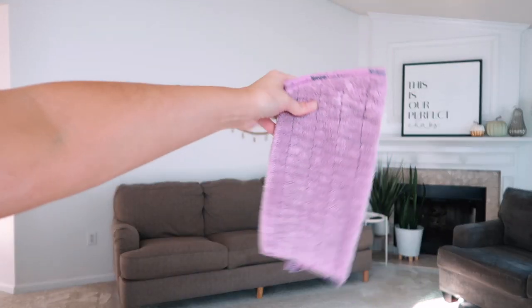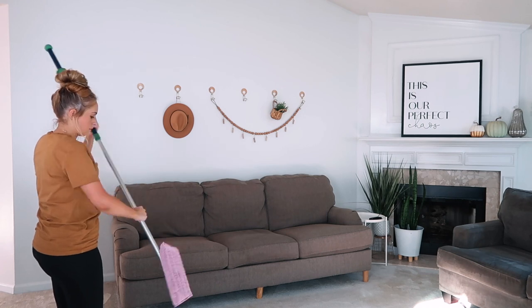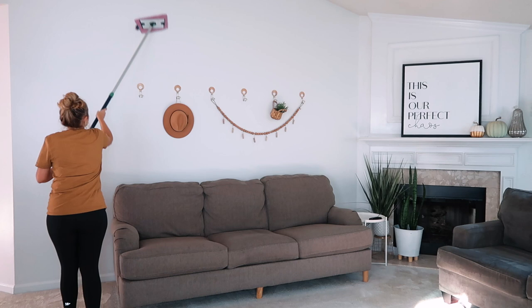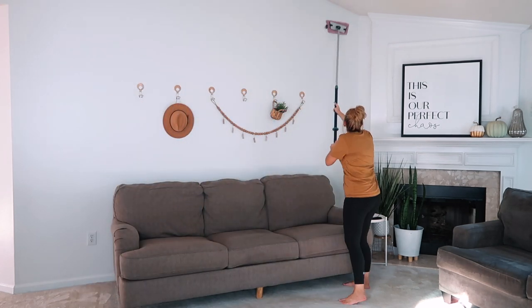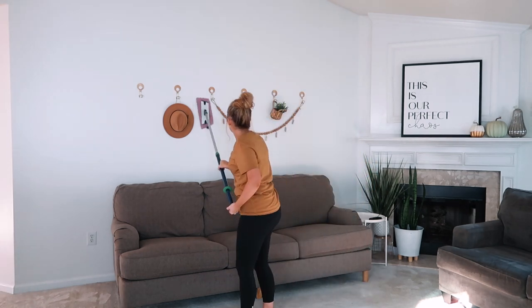Okay, so now I'm using my mop, and I get a lot of questions about this mop. So this is the dry dusting part, and if you had hardwood floors, this would be a great alternative to a Swiffer, but I like to use it to dust my walls. So that is what I'm doing.